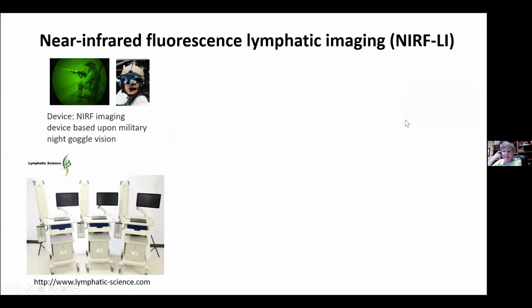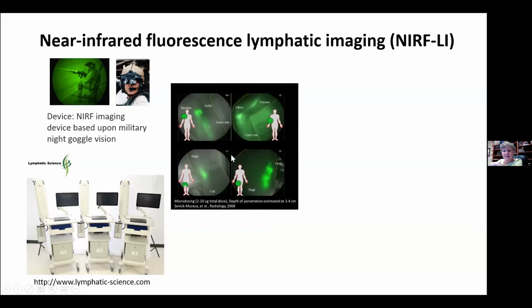So the device is based upon military technology, night vision technology. And we started this after the first Gulf War. And we've now adapted it into devices that we're in the process of commercializing. The technology is so sensitive, we can look at like 3 to 4 centimeters deep. We can see the lymph nodes in the body. We can see the axillary lymph nodes, the lymph nodes in the elbow, the groin, underneath in the knee.